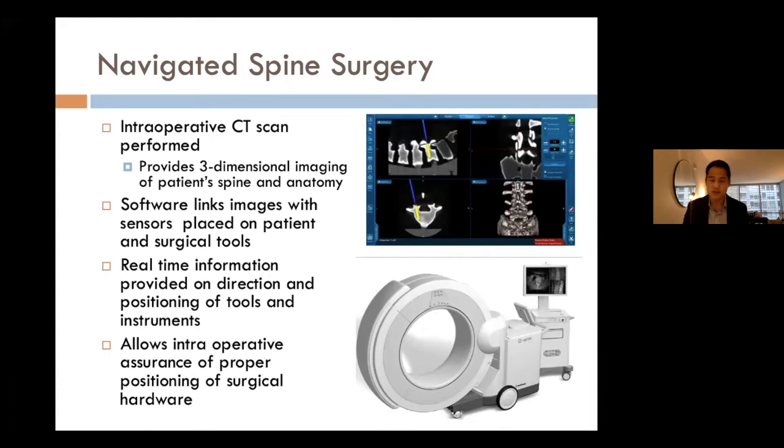So you can see in this top right picture, this is an example of someone putting a pedicle screw. And here they're doing this from all outside the skin and just seeing the trajectory of that screw without actually having to look into the spine. So this allows not only a smaller dissection, but it also allows us intraoperative assurance that our screws are going in the right place.